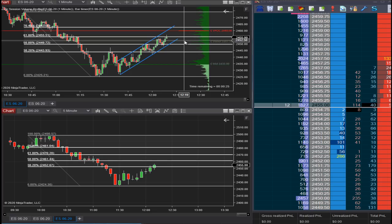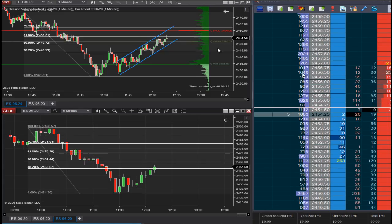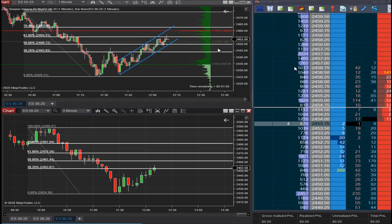61.8. You can see that the market had trended down, began to retrace up, got to the 50% level, but couldn't break it. Now we're at the 61.8 and price has been rejected and forming a shooting star. What I want to see now is consolidation and price break the low of the trend channel. So let's fast forward and see what happens.